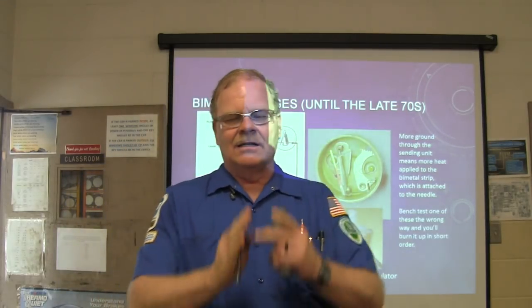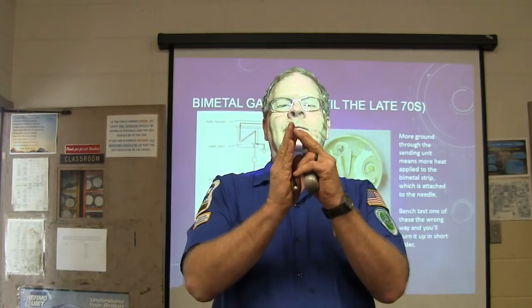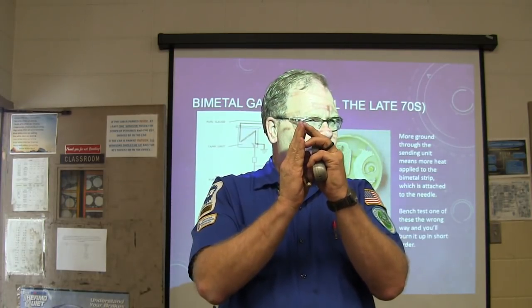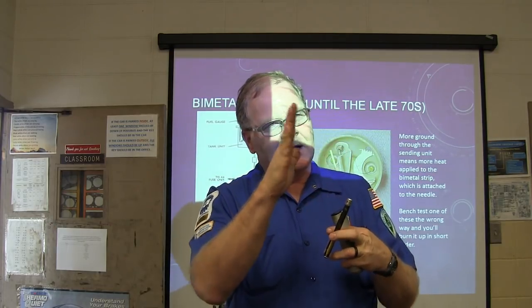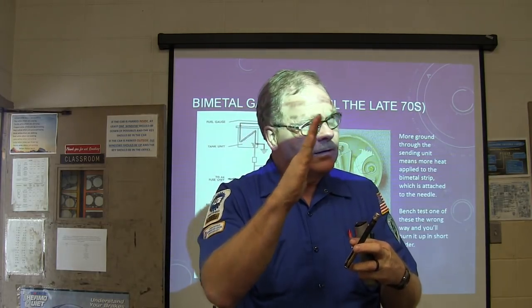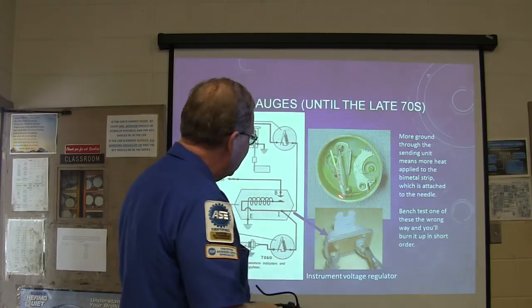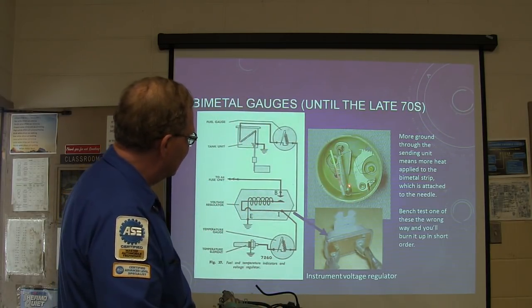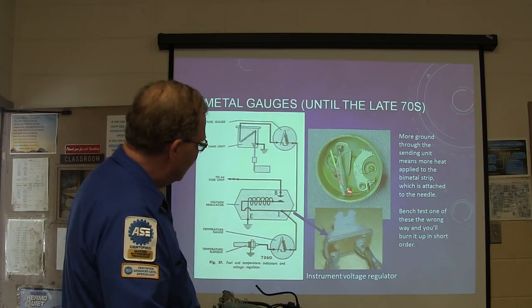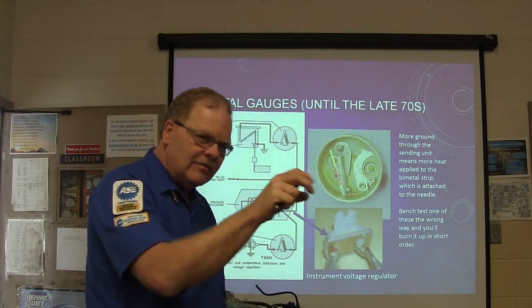A bimetal is two kinds of metal, a different kind of metal, married to each other, and one of them expands faster than the other one, so it'll always change shape with heat. You got it? And you notice this little heating wire wrapped around it, and ground it. That's a chintzy looking rig, isn't it? So basically this little thing right here would send a little pulsating weak voltage signal in there.